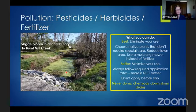The best thing we can all do about this is not to use these chemicals on our lawns. We've completely cut out using any of these types of things on our yard. And we have a beautiful garden. We have a lot of native plants that don't require that special care. We've also reduced our lawn area, and instead of fertilizing the lawn we have left with commercial fertilizer, we use a mulching mower, and that seems to be everything the grass needs to be nice and green and healthy.